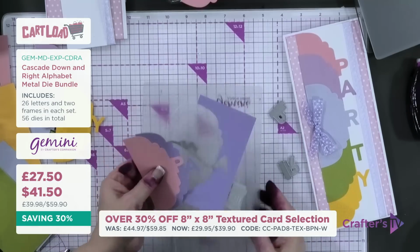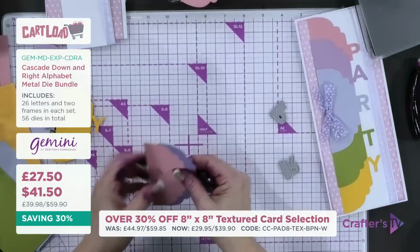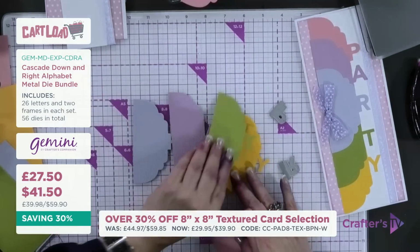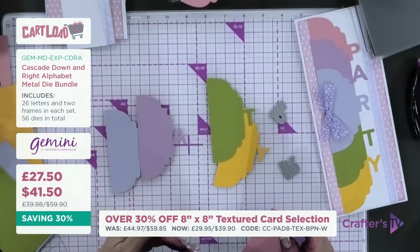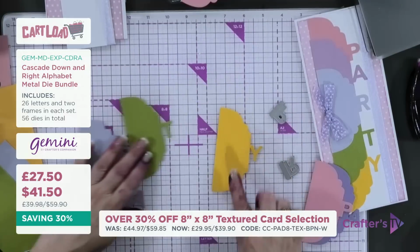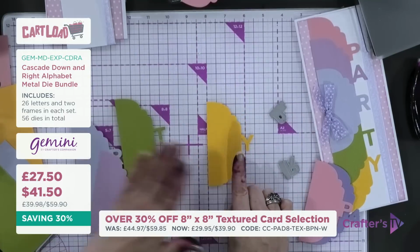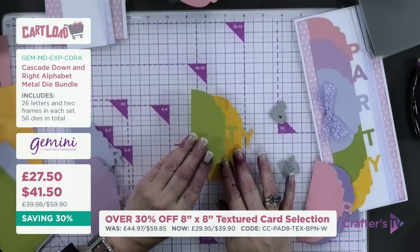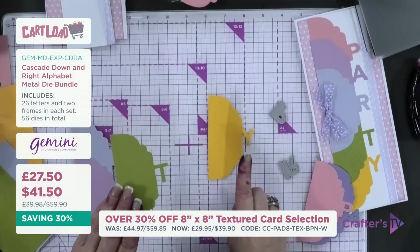Let me just move this to one side for a second. When you've cut out all your words, and I've cut out all my words here, let me just pop these here. Because I am using it going downwards rather than going sideways, which you can do, if you wanted to get my words out right, literally what you're going to do is start back to front.